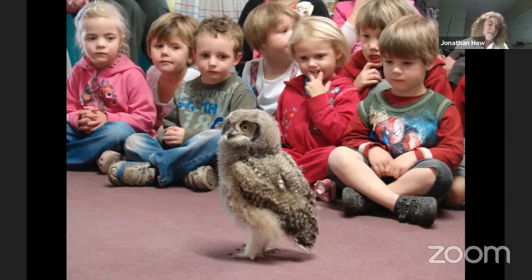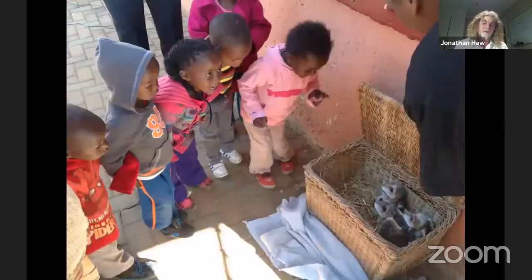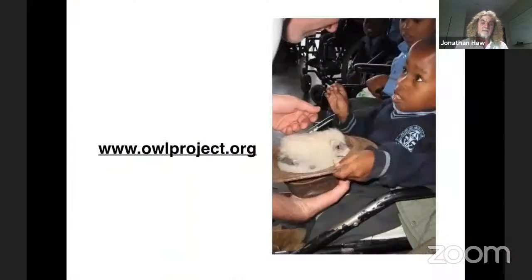But anyway, these are them, kids, owls. These are a whole lot of kids peering at some barn owls that have just come out of a roof. I'm convinced these are going to be the next environmental ministers. There's a potential South African environmental minister in there somewhere. I hope to see that. And that's pretty much the project. Yeah, that's it. Our project.